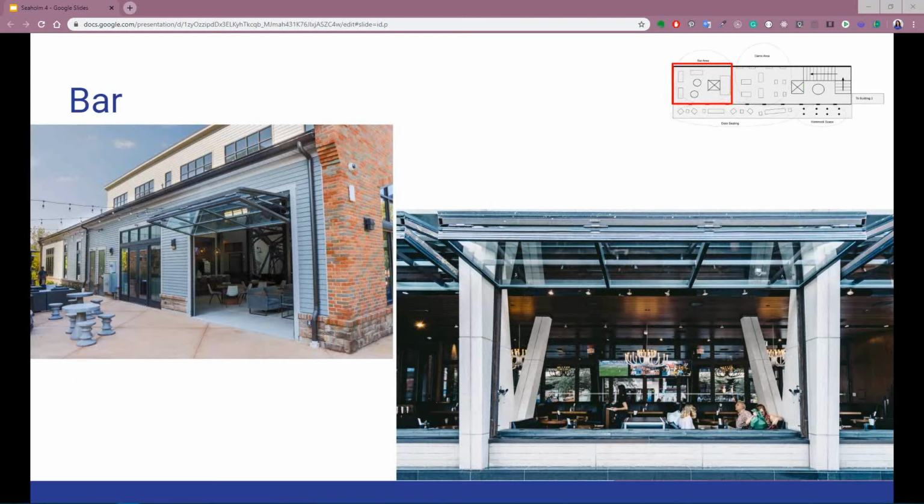So these are the inspiration pictures we had for the bar. And as you can see, we wanted to make sure that we really connected with the water in this space because the view is so beautiful.